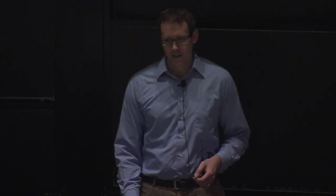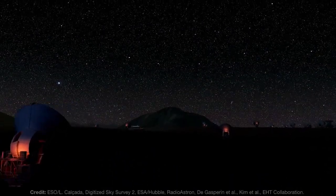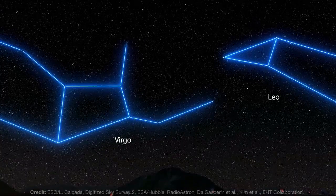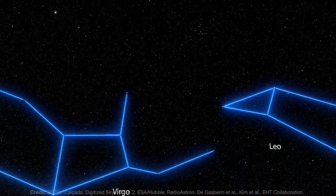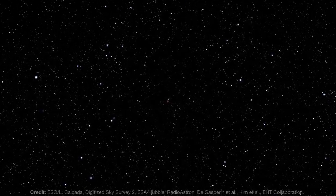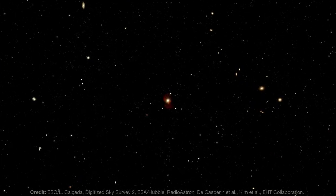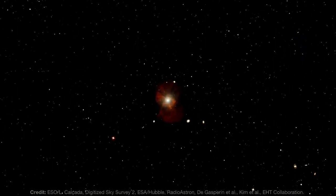Now, to put things in context, if you go out and look at the night sky, tucked in between two constellations, Virgo and Leo, is a giant elliptical galaxy called M87. Now, this galaxy is actually enormous, but it's 55 million light years away. And because it's so far away, even the best optical telescopes can only see a ball of stars in the sky with a faint jet protruding from it.